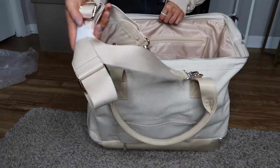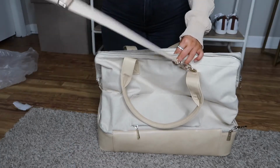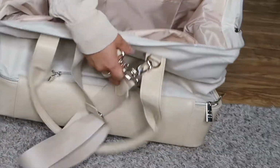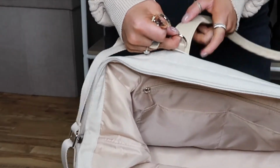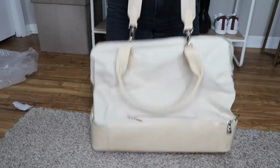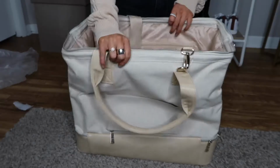But then it also does come with an adjustable strap. So this bag is so big. I don't know if I would really even use the long strap. I feel like I'd want it more up on my shoulder, but it connects just on one side and then there is another one here. So it kind of goes like diagonal across the bag. Obviously this comes off so you don't need it if you don't want it. Those are the main features.